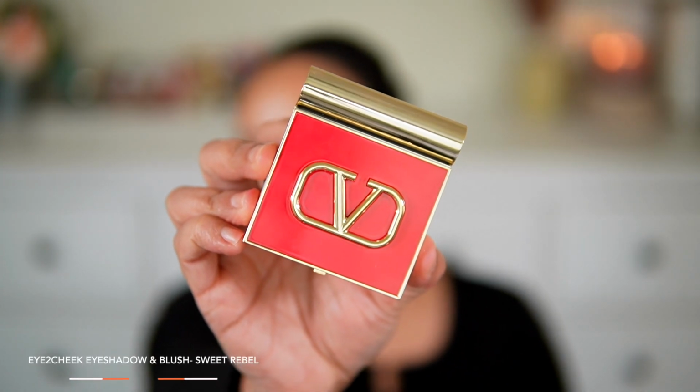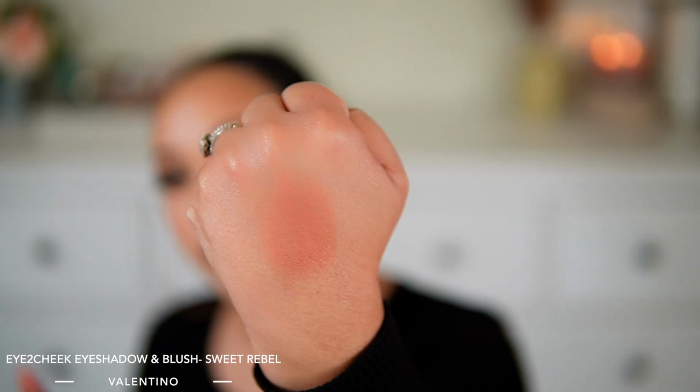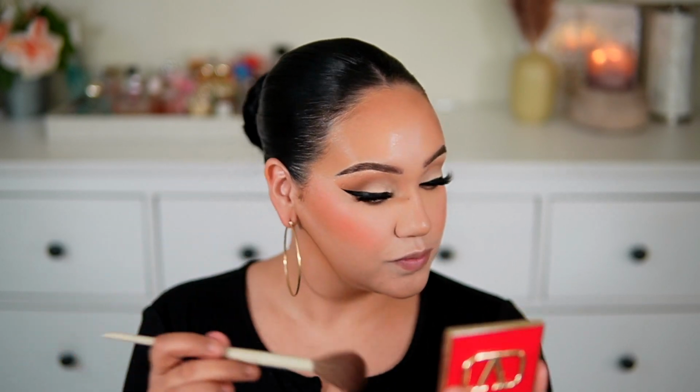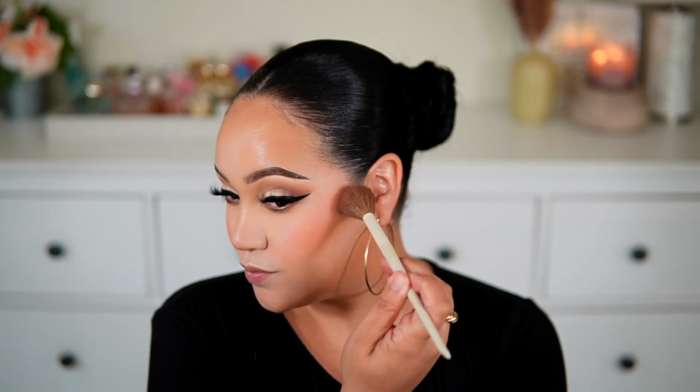Now I'm going to go ahead and apply a powder blush. I'm using this Valentino Sweet Rebel Eye to Cheek Blush that I hauled not too long ago, and I used it with a more fluffy, not so tightly packed brush so that I can get more of a wash of color, and I really wanted to get the glow that this blush gives off. I feel like if you use a very tight, dense brush, it's just going to be way too much pigment. I wanted it to be a little bit on the lighter side, and this added a very nice warm touch to that blush. They went together really, really nicely.